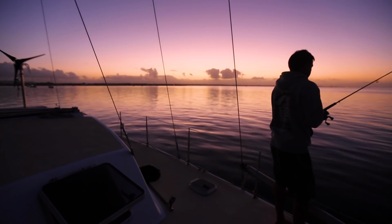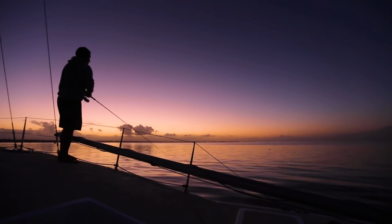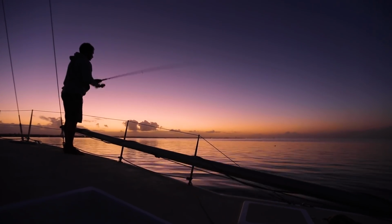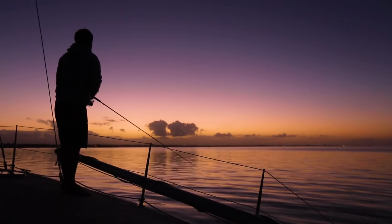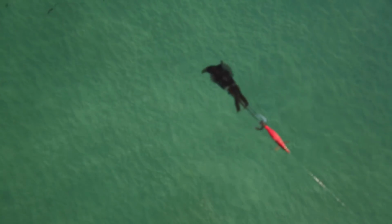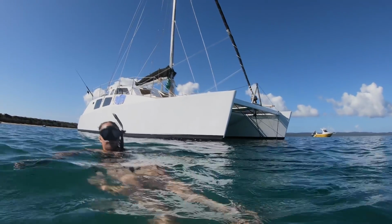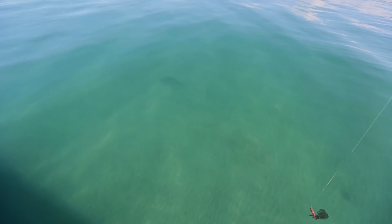Soaking up every bit of our first day on the boat, we fished late into the night. Did you just see that? That was sick. Be sure to check out our next episode where we head out to explore Peel Island in the heart of Moreton Bay. We finally get our gills wet and catch some delicious seafood. Shark lurking there too.